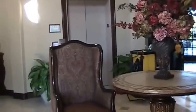One of the nicest foyers that you'll find in any business building is here at the clubhouse. And immediately to the left are the doors to the office where you can get information, turn in requests, and the leasing office is located. And immediately outside the office door is the table where you fill out maintenance requests.